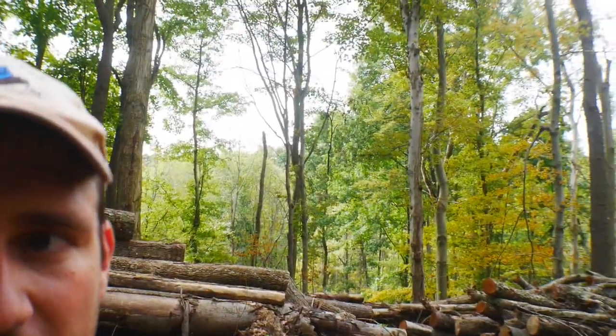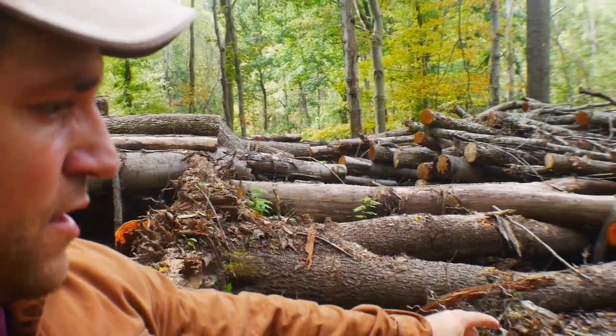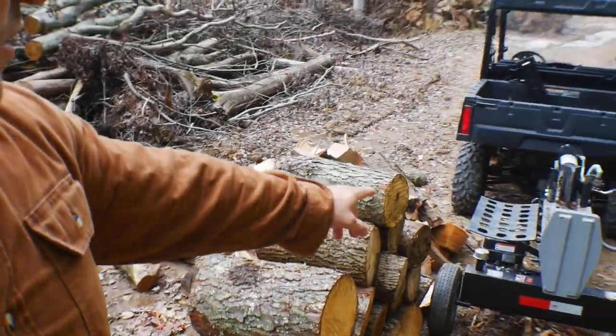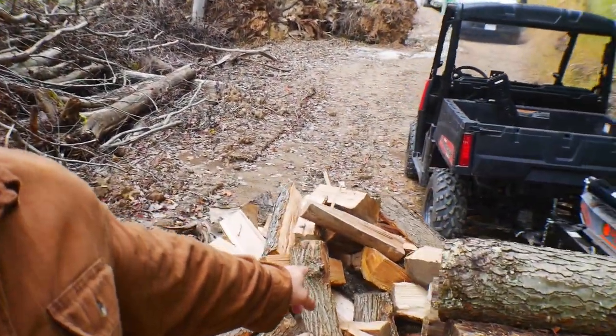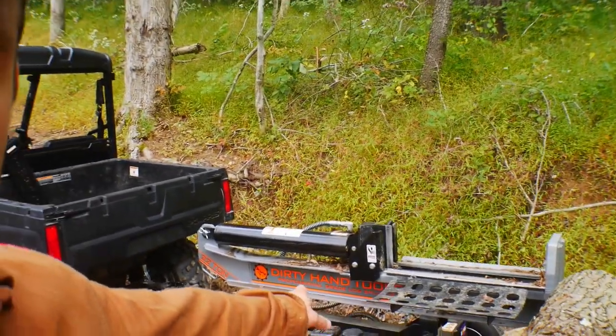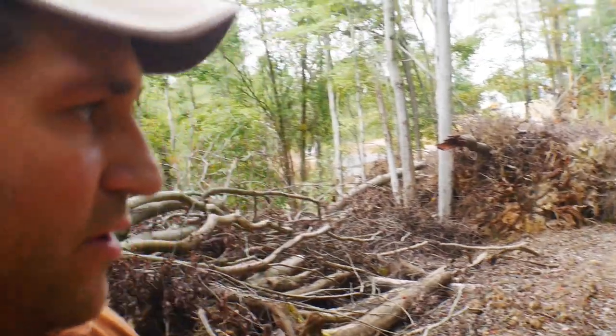I came out here this past summer and cut some out of the middle there. And I've got some firewood rounds here that we're splitting. And I've got a pile started here. I got a little bit more to do. And we're using Dad's Dirty Hand Tools log splitter. Very fast compared to mine. Of course, that's a gas splitter.